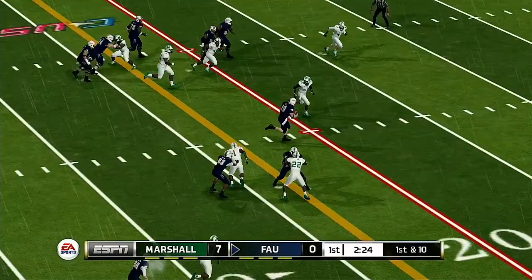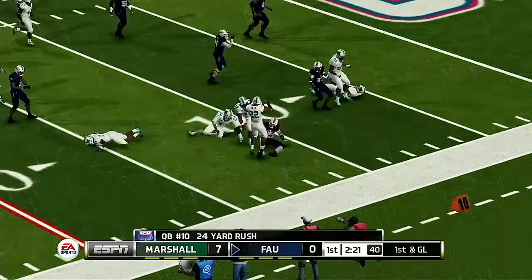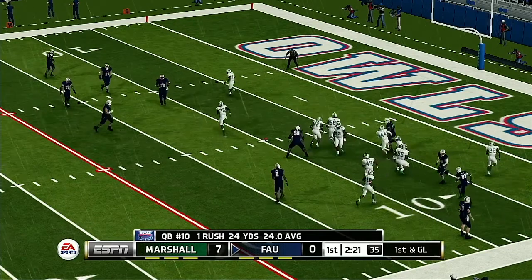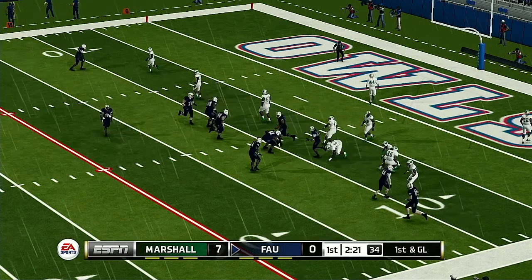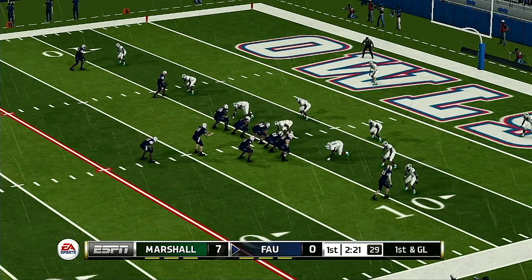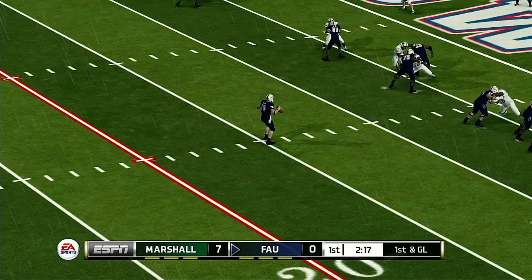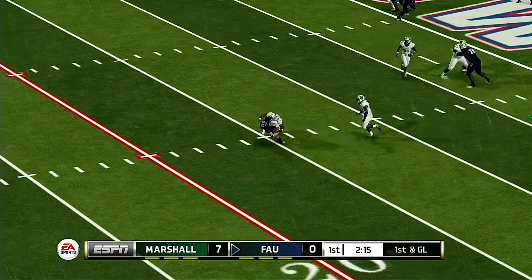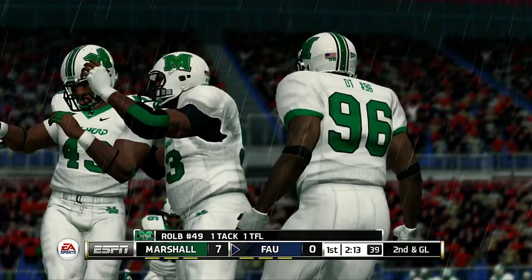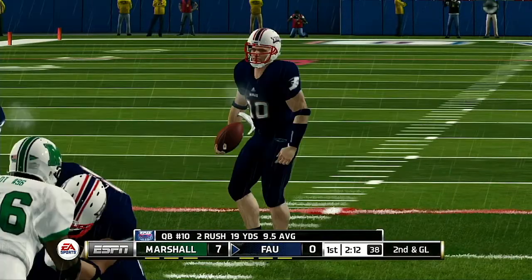He has some room. He's at the 20. Big play there, and now they're looking at first and goal. They go with the option and pick up the first down. Yeah, that was a situation where the quarterback knew he could pick up the first down if he kept it himself. That's a good decision. And he's level at the 15. Loss of 5 yards on the play. That brings him second and goal.